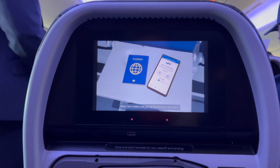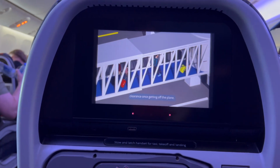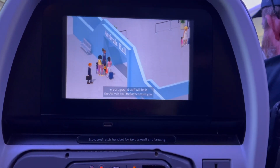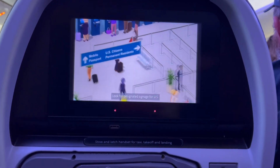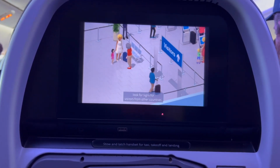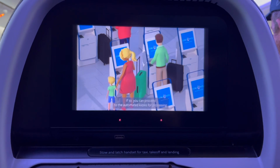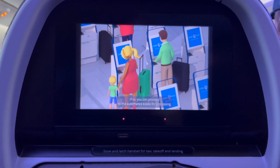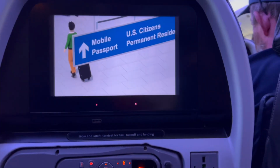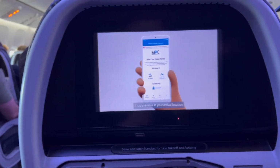Next, let's make sure you've located your passport. If you have any questions about immigration or customs clearance once getting off the plane, airport ground staff will be in the arrivals hall to further assist you. Look for designated signage for U.S. citizens and lawful residents, or if you're just visiting, look for signs for visitors from other countries. Approved for Global Entry? If so, you can proceed to the automated kiosks for processing. For eligible passengers using the Mobile Passport Control app, please follow the signs so you can process using this option if it is available at your arrival location.